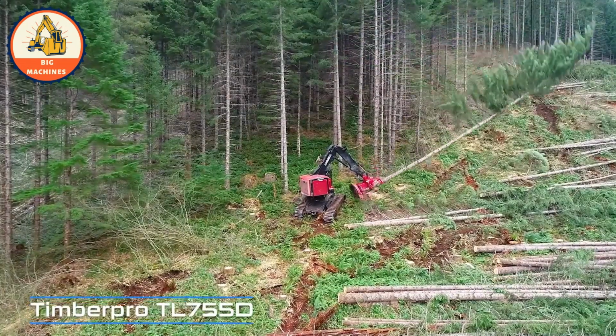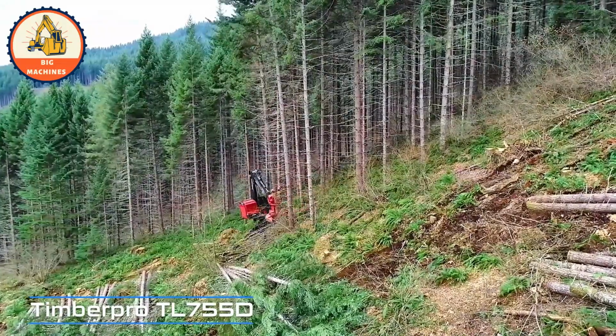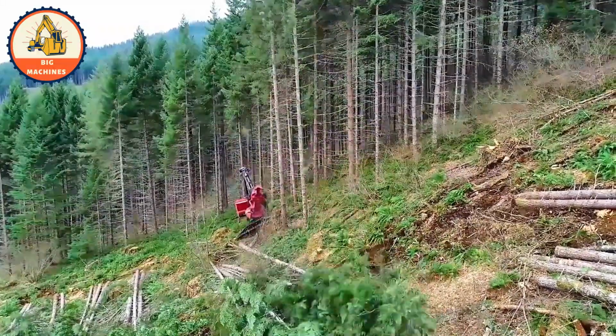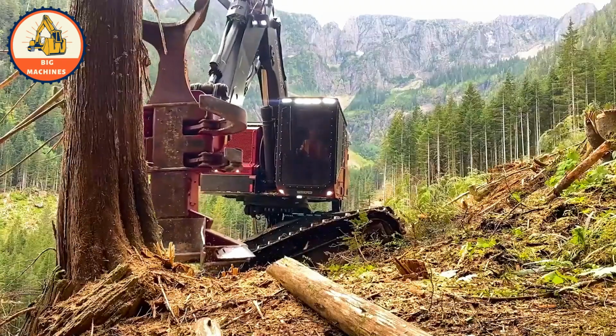Curious how this beast handles the toughest jobs? The Timber Pro Tull 755D, the lumberjack's dream come true. With a powerful 75 HP engine and a nimble design, it slices through timber like a hot knife through butter.